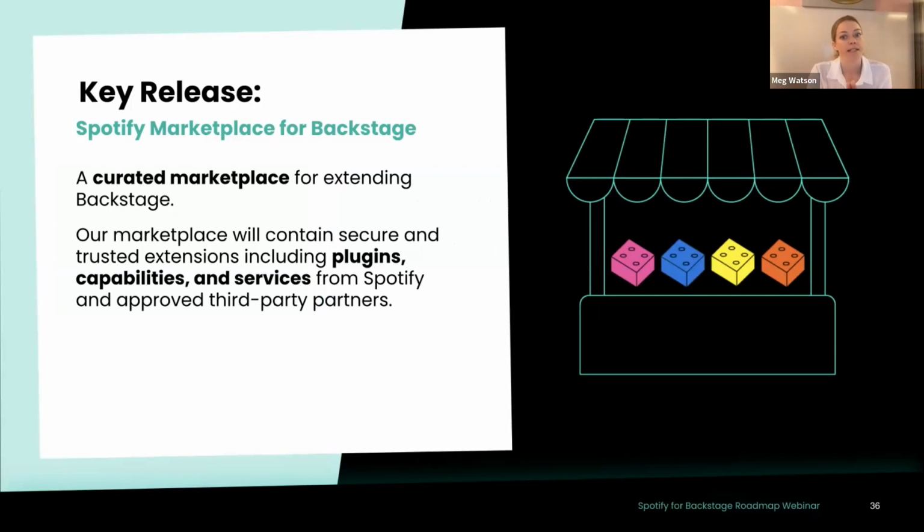The marketplace will contain solutions from Spotify and from trusted third-party partners. Our goal is to make it easy to find what you need throughout your experience using Backstage, and we want to make it easier than ever to add new features as your needs evolve. All of the capabilities available within our marketplace will work seamlessly with Quick Start and will enable users to easily add add-ons within a few clicks. We will be conducting research throughout the months ahead to ensure we're delivering the marketplace that will meet the needs of our adopters, and we're excited to share more with you in the days ahead.